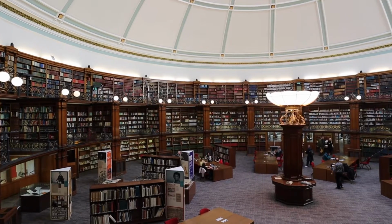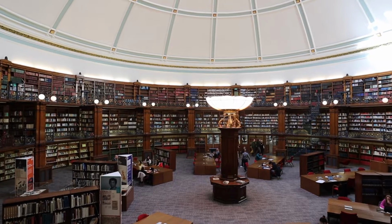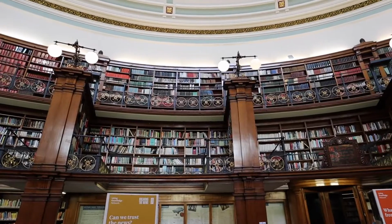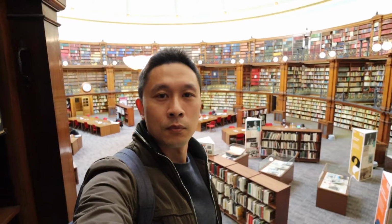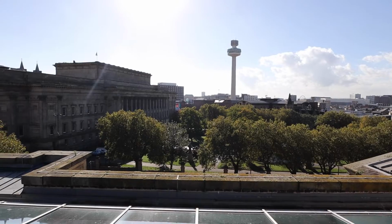So it's definitely a great little place to check out. The Picton reading room in there I think is the must-see room. It's a big circular one with a dome on top with old historic looking bookshelves, books, a great little place to see. The roof terrace as well was a great place to have a look at the whole of Liverpool.